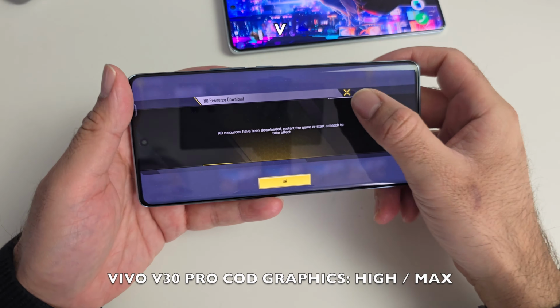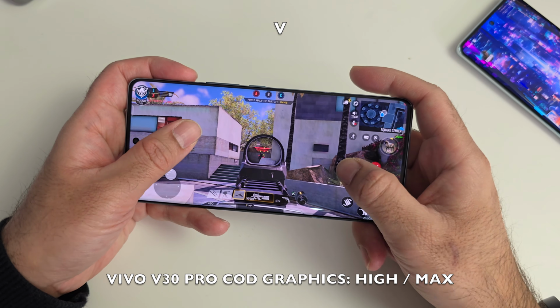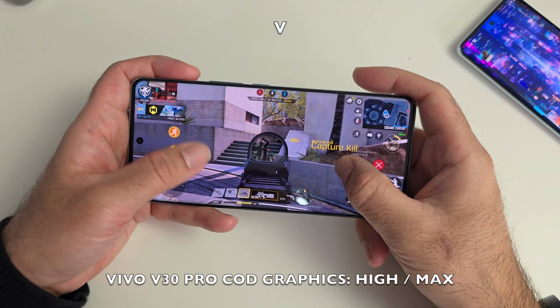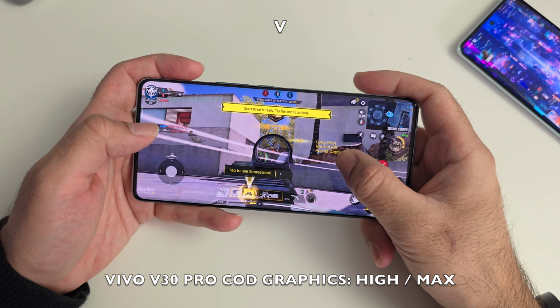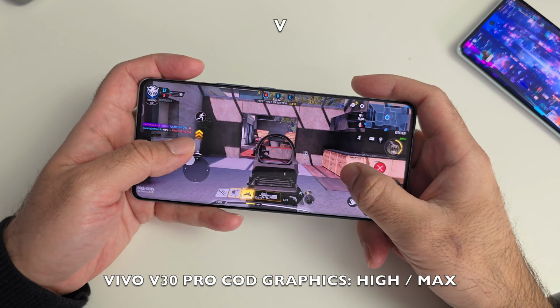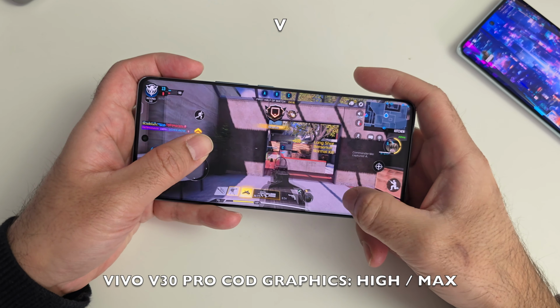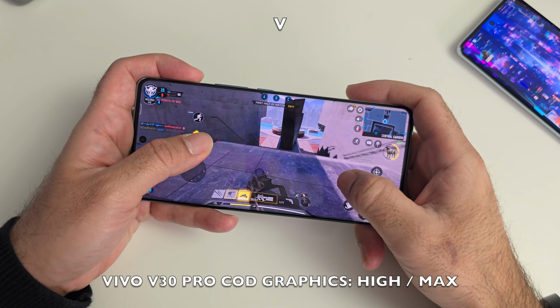Now it's time to test the Pro model. Target down. Hunter killer drone ready for deployment. Charlie. Enemy down. All positions locked down. Hold your positions.